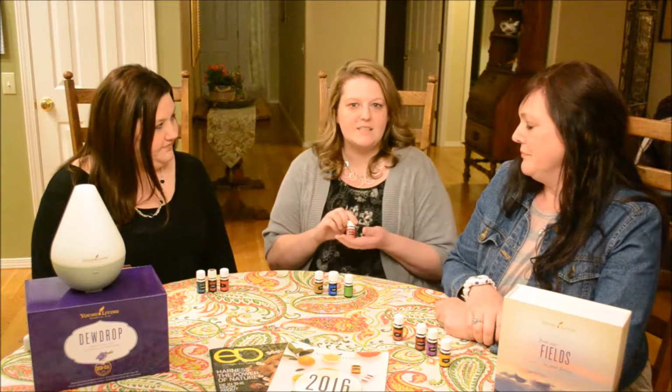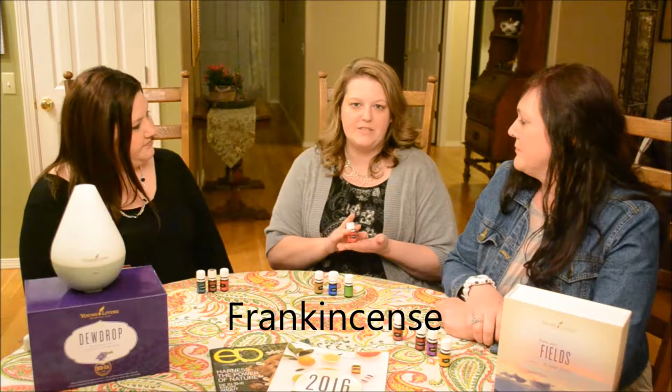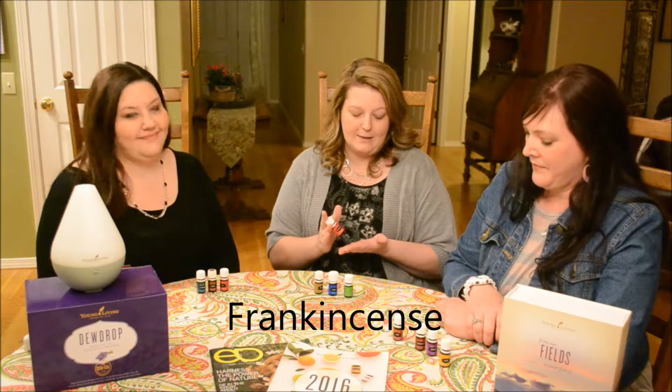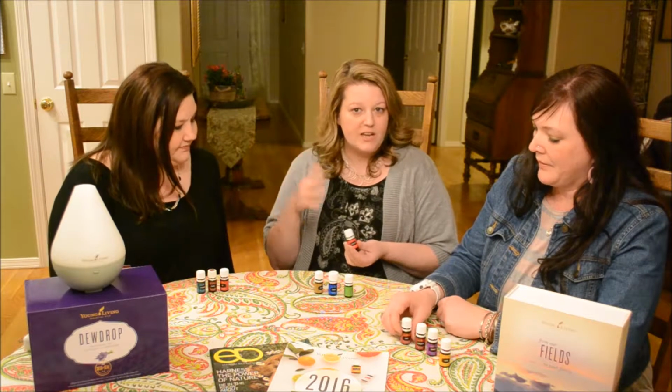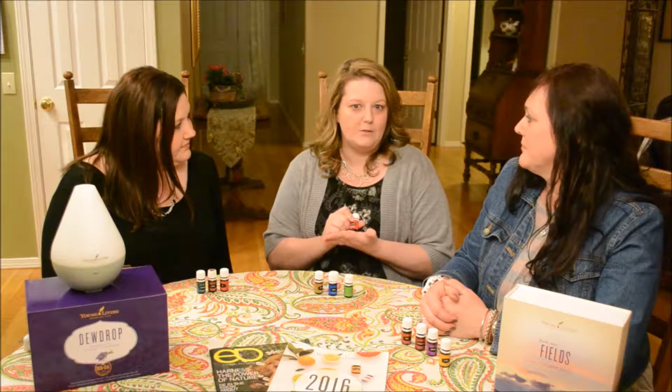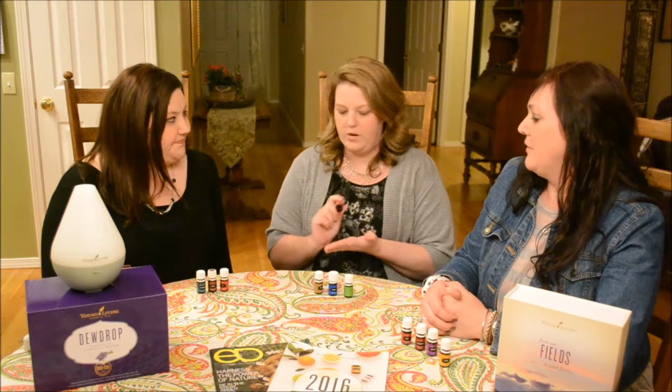This is frankincense. Frankincense is a great one to support your skin. It's great to put in beauty products, like homemade beauty products. You can use it straight onto your skin actually, or, like I said, in the beauty products, great to put in your shampoo for your hair. Yeah, wonderful.